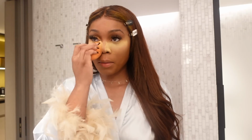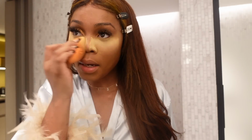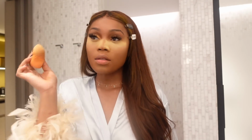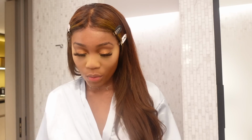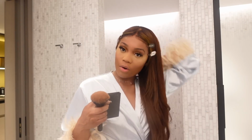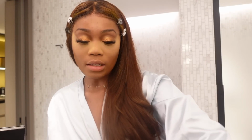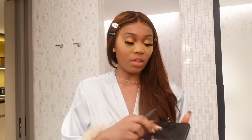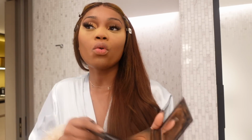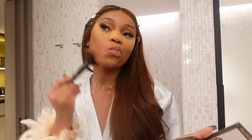So I'm gonna go back in with my beauty blender and blend out my under eye powder and just look how nicely it's melted into my skin. Now we are going to go in with bronzer. I actually don't contour my face as of now because I feel like this bronzer does what I need it to do, but I am on the hunt for some good liquid contours or liquid concealers, foundations that I can use as contours.